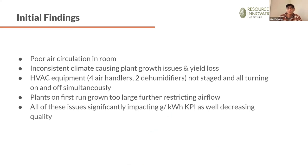So our initial findings upon touring the facility is they had poor circulation in the rooms. The oscillating fans at the top were just kind of stirring the air on the top of the canopy. They weren't getting it down into the plants very effectively, and that was causing a lot of microclimates. There was one climate above the plants, another inside it, and another down low near the floor, as well as throughout the space. There were hot and cold points all over.